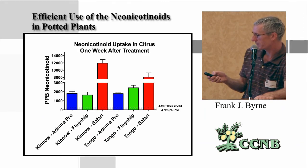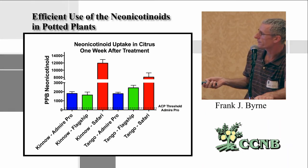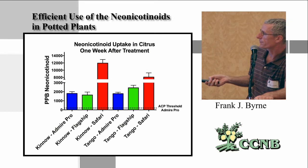And basically, we have the 3 sets of Kino trees on the left here, and on the right we have the Tango trees. And again, the 200 part per billion threshold here is for imidacloprid.